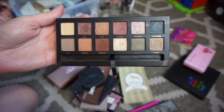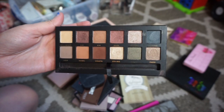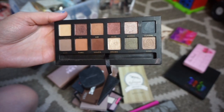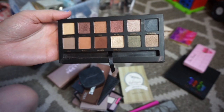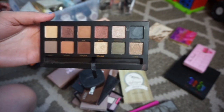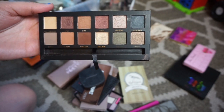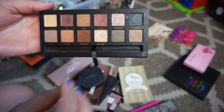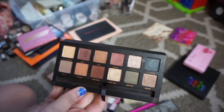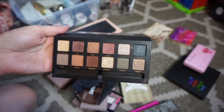Honestly, I don't really ever use this either. However, I do really like the formula of this palette. I find that the shimmers are super pigmented, and I can't get this anymore, so I'm definitely going to hold on to it. This is the palette I was talking about that kind of mimics the Comfort Zone palette from Wet n Wild. You get a lot of the same tones, the blue, the green, and I don't know, there's something about it.